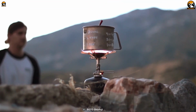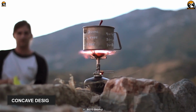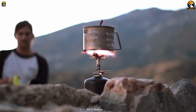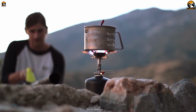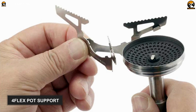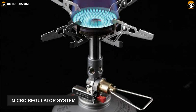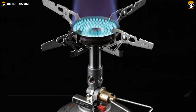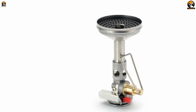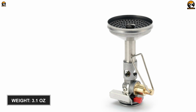This type of wind resistance is possible because of the concave design of the stove's head, which prevents winds from turning off the flame. And to help you cook in a wide variety of pots, this backpacking burner features a 4-flex pot support. And unlike many stoves, its micro-regulator system allows you to control the fuel pressure according to your preference. Lastly, this stove is exceptionally lightweight, weighing only around 3.1 ounces, promoting convenient carry.